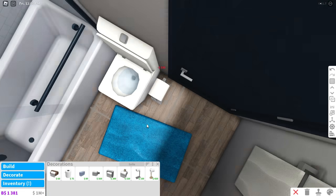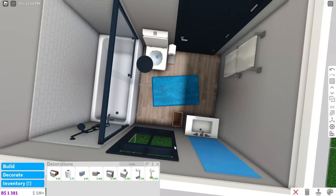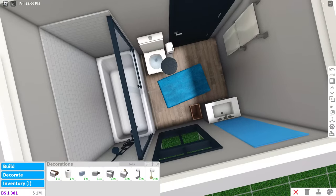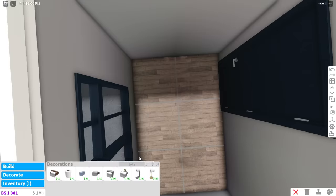Guys, I didn't even know this modern toilet paper holder was a thing until like now. So I'm gonna use it because why not? But yeah, this is our bathroom. We have pretty much everything we need. Toilet paper as well, bathtub, shower, sink. Okay, now we just copy it. Right? We probably don't need a shower in this.